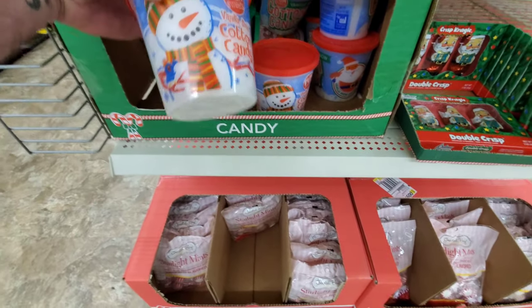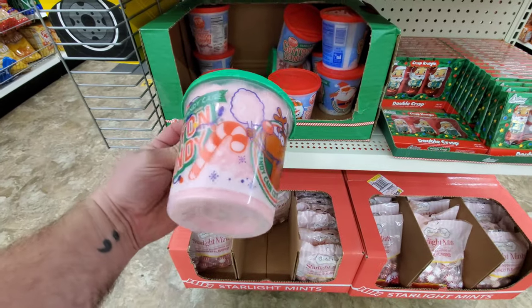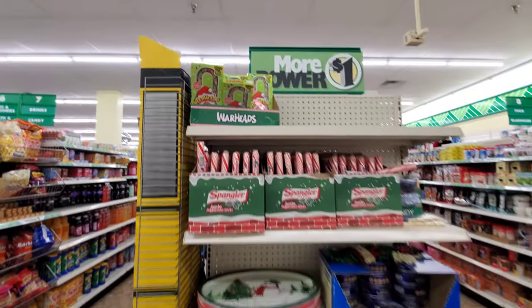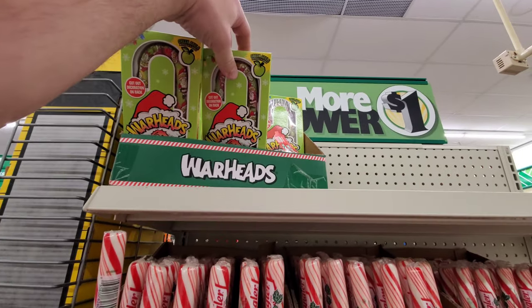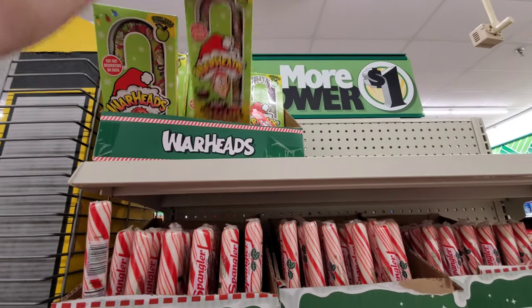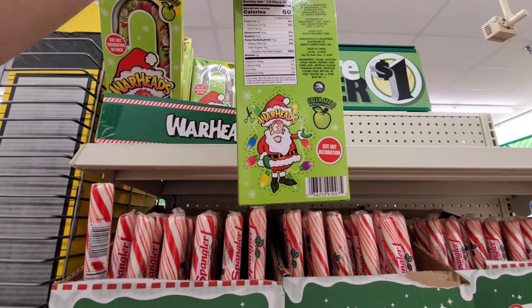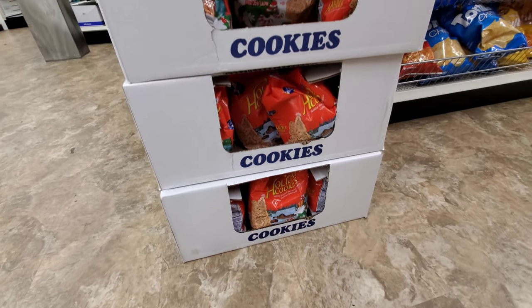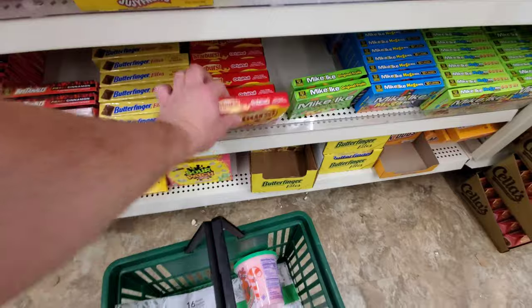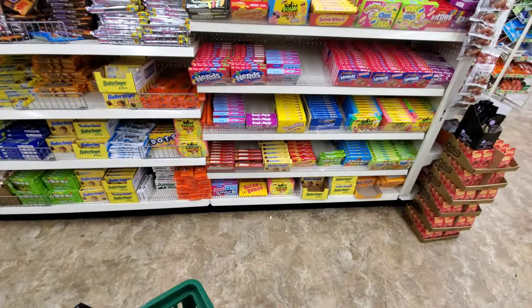Vanilla snow. What's this one? Candy cane cotton candy. Get her that one. She loves cotton candy. Look at this. Warhead candy canes. Oh my gosh. Cutout decoration on back. That's cool. You can make a little ornament hanging on your tree. They also have holiday cookies. Very nice. And here are those Starbursts that she loves. Good stocking stuffer. She loves those.